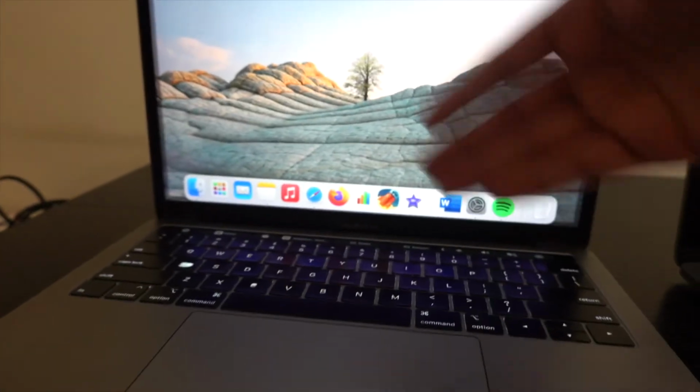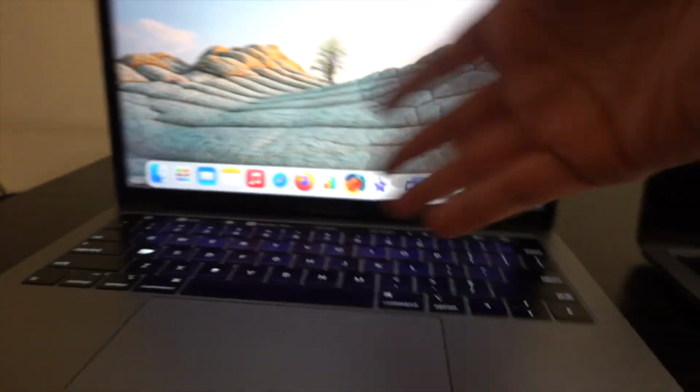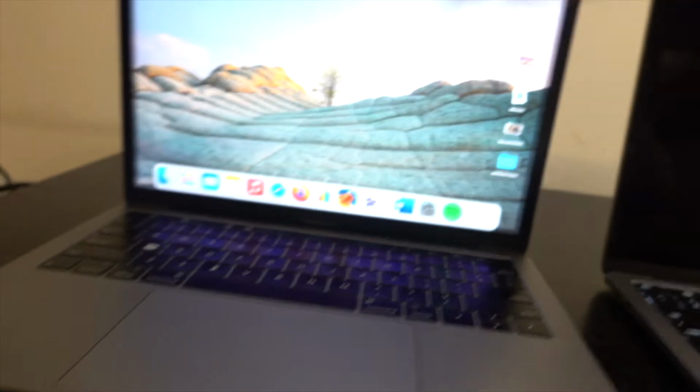My option was to replace this for 10,000 plus rupees. I didn't do that. So in a way, I'm happy that I have this new keyboard. Overall, I'm okay with it. But yes, because I'm so used to typing on this for 3-4 years now, I miss it.